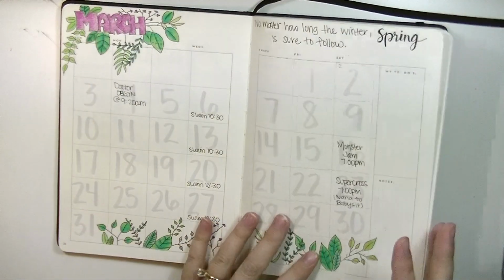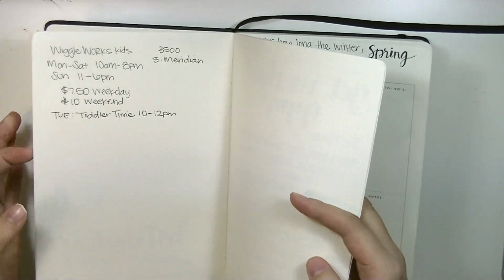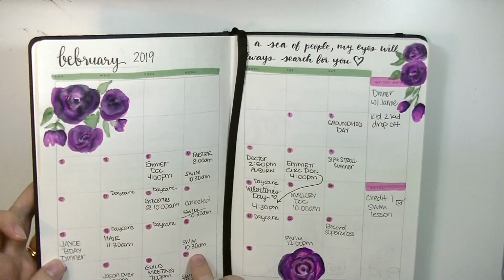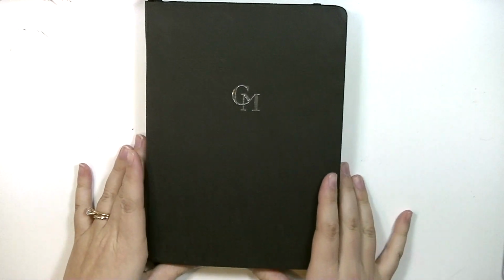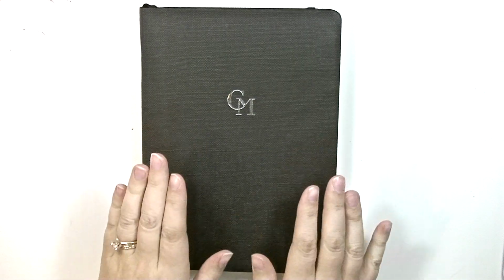And I have not started April yet. I don't want to get too ahead of myself. But overall, I really do enjoy this journal. And it is going to take me a little while to figure out what really works. You'll notice that nothing really in February was the same in March, so I just have to figure out what my style is going to be in this and how I'm going to make it work best for me. Overall, I really love this journal.